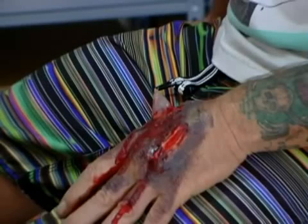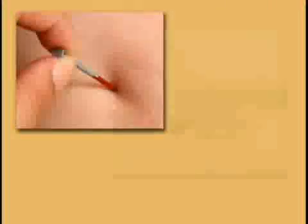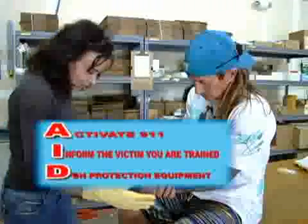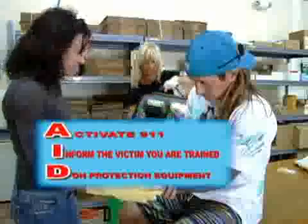A puncture wound is a forceful injury caused by an object that penetrates the skin. Sharp objects such as nails, knives, teeth, and needles can all cause puncture wounds. When you have a puncture wound, determine whether 911 needs to be called.